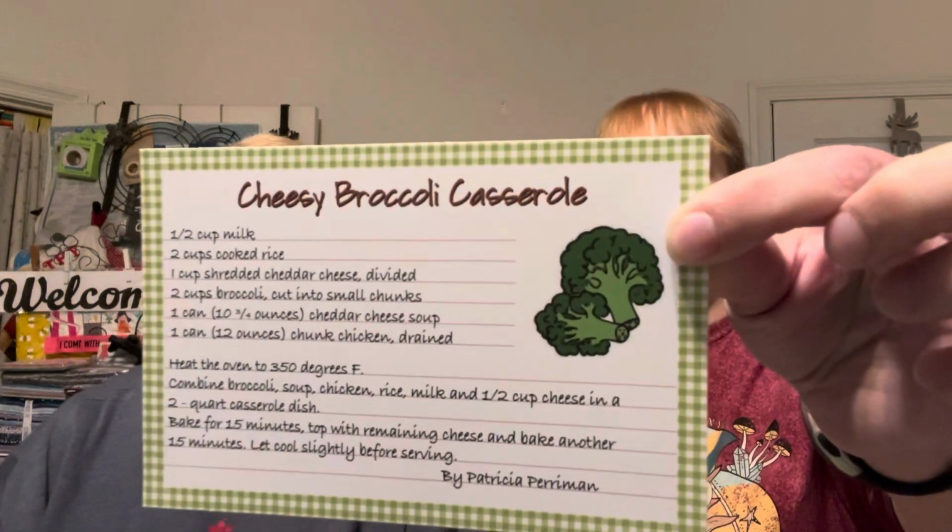It's too late to be added to the menu. The cheesy broccoli casserole. It's not too late. Yes, it is, because I only have, ta-da! I only have frozen broccoli. Oh. I mean, I'm sure you can use frozen broccoli. There's nothing wrong with it, but you can use some of your rice. I was just saying I had too much rice in the cabinet.